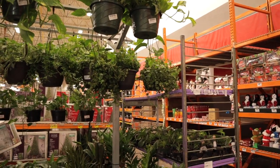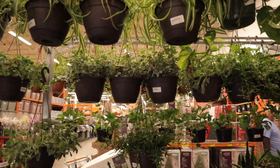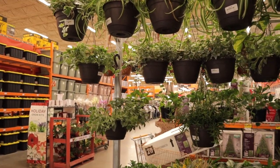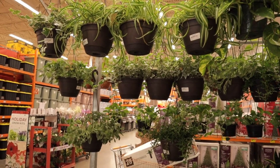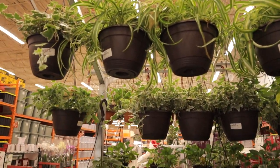Lowe's was bananas. Oh gosh, I'm shook after that. But we're gonna do Home Depot and then Pikes as well. So best day ever. Look at these curly spider plants for $17.